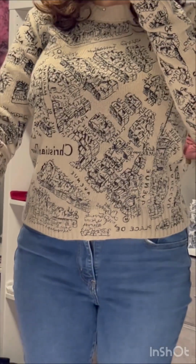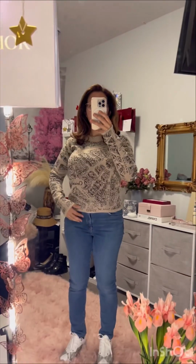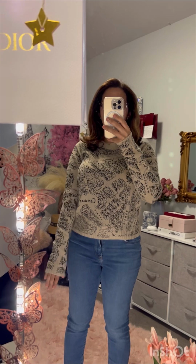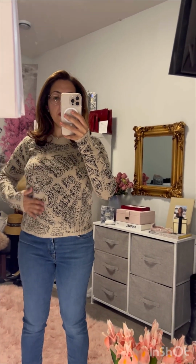Sweater in the beige color, same design, Paris map, Christian Dior over here, asymmetrical design, super soft, fully cashmere. It's cropped, so for tall people this would be quite short. However, the sleeves are a bit long for me, so just something to consider. This is size 36, and it's already a bit loose over here. If I go a size smaller, the sleeves and the bust area are going to be a bit tight.